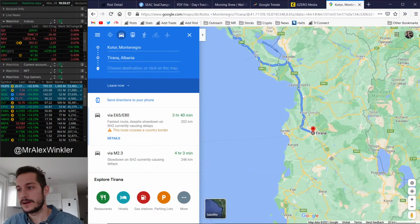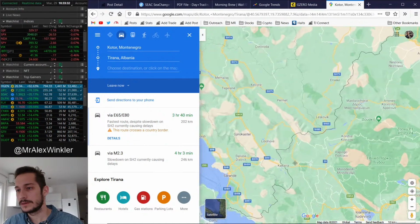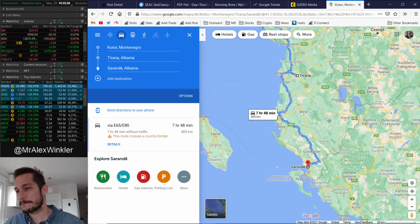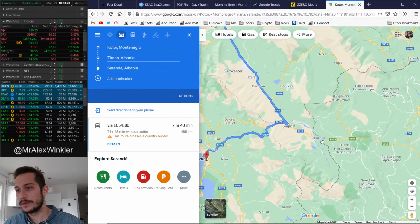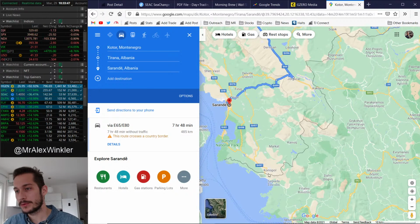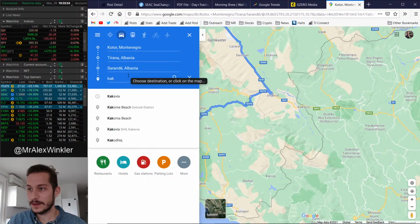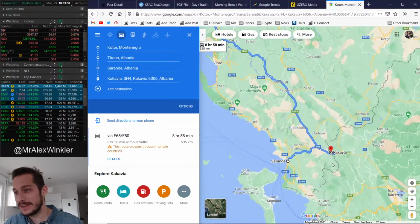And then from there, we drove to Sarandë. Sounds like Spanish almost. That was about an 8-hour drive. And then in the morning, we drove because there's a border here in Greece, and this border is closed. So we went to this border at destination, Kakavia. So we went here in the morning.